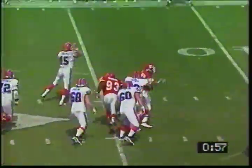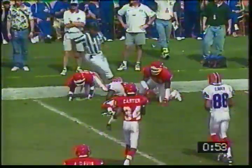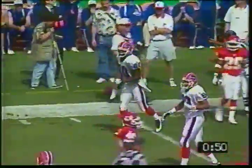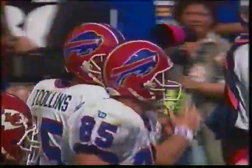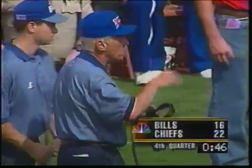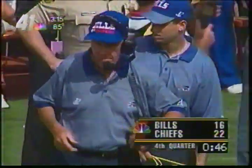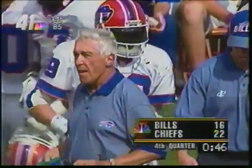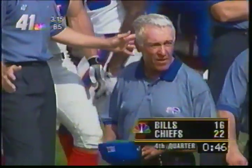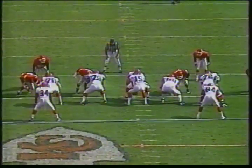Collins has to step up. Fires complete. Eric Moulds. And Moulds stays in bounds. He stayed in bounds. Well, now's the time to burn a timeout. Not yet, though. 18-yard pickup. And there's Marv Levy. He's not yelling at his player. He's yelling at the official for not acknowledging Todd Collins earlier. We have a timeout. One timeout now remaining for the Bills. The ball is at the 22-yard line.